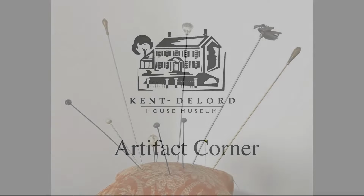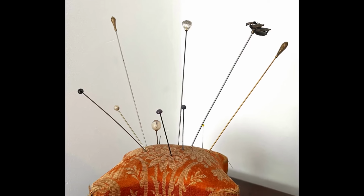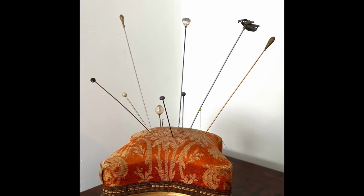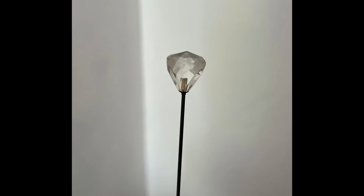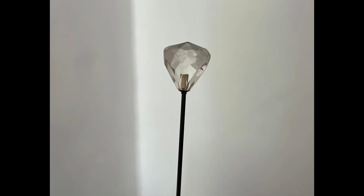Another Artifact Corner. Today we will be looking at some beautiful hat pins that we have in our collections. These hat pins are all from the Victorian period and likely belonged to Fannie Delord Webb Hall. She has a variety here. Some are topped with glass, some with metal filigree, and one even has a lovely pearl.